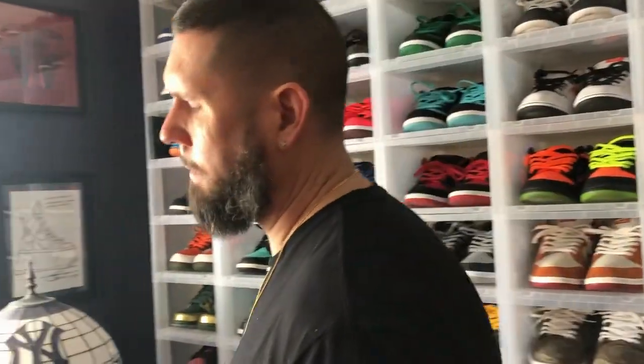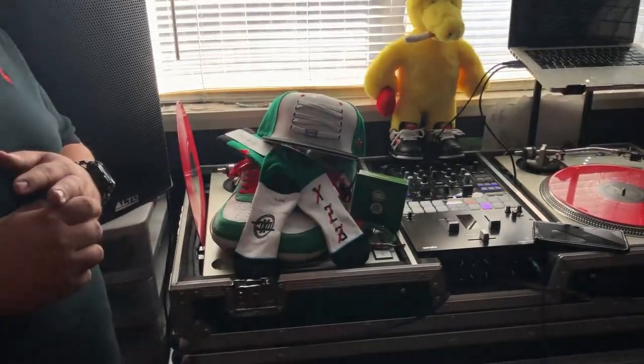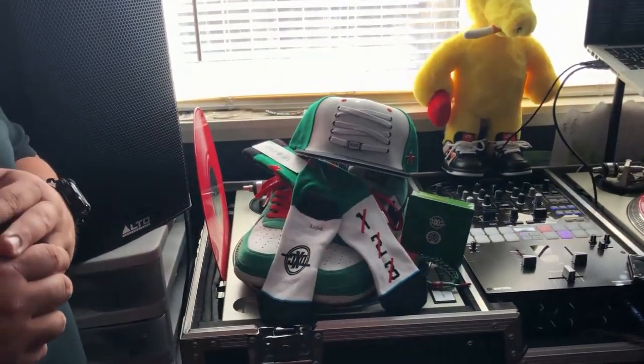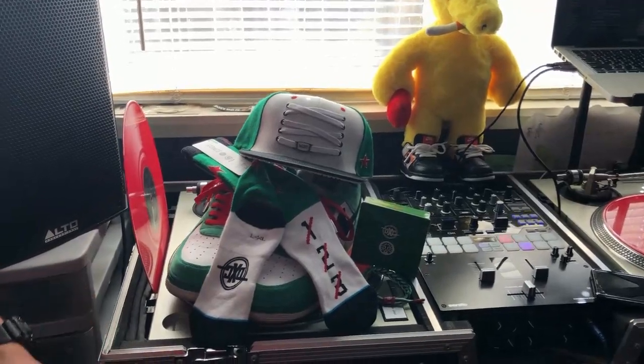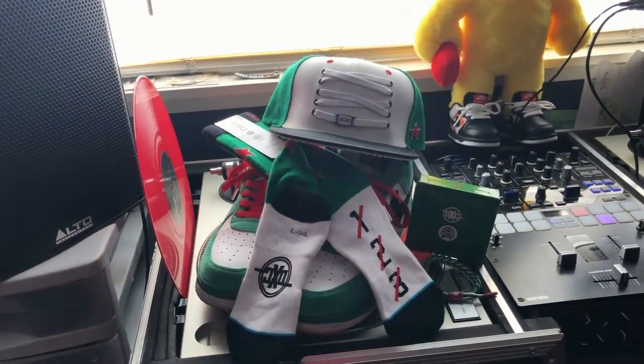Most of them are Heineken inspired. Some of them aren't. Some are City inspired. So I've done shirts with Information and Sneak Tip and all sorts of cool brands over the years. This is the one. Since I told you I couldn't get Heineken Dunks on my side, you started.